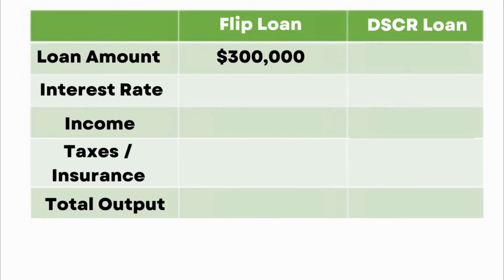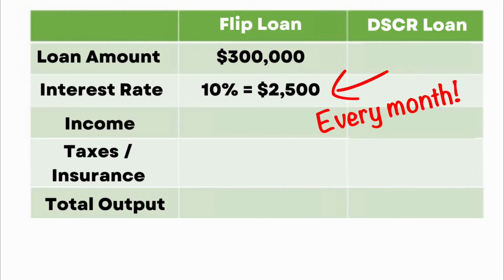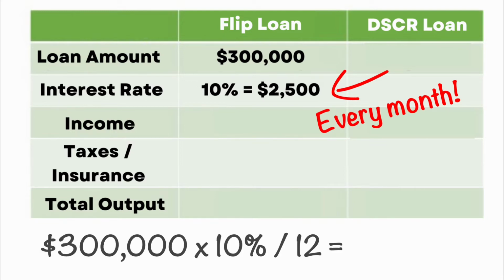This $300,000 loan in our example has a 10% interest rate with their flip loan. Every month they're paying out $2,500 in interest. $300,000 times 10% divided by 12 is $2,500 every month they're paying out just in interest.